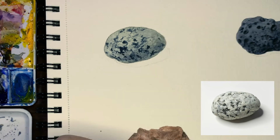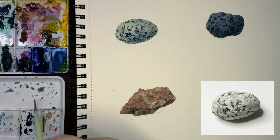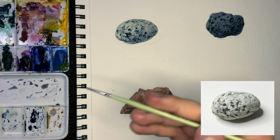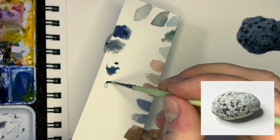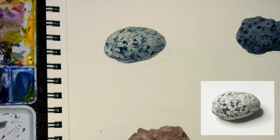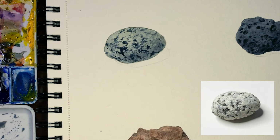All right, that's looking pretty good. We'll take some blue, French ultramarine again, and mix that up. Make it a musky, murky French ultramarine, and make it somewhat diluted and dry. You can see I have a good dry brush going there to create some soft, speckly textures. I'll take that and add it in a couple areas where I see more haziness or cloudiness going on in the texture.